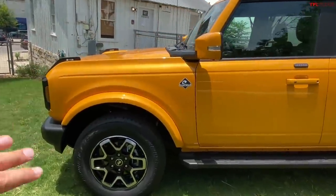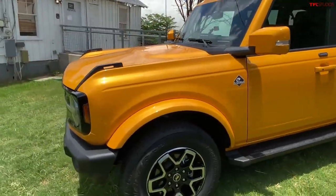Wow. Okay. So how many Broncos did they have? A lot. Like 60. 6-0 or 1-6? No, like 6-0. They had a ton of them. Oh my gosh. And I take it they had all the different models and specs and configurations. Almost all of the different specs, that's right.